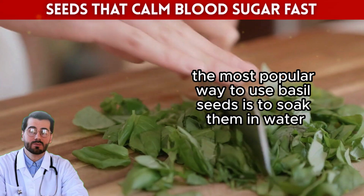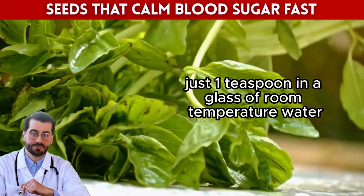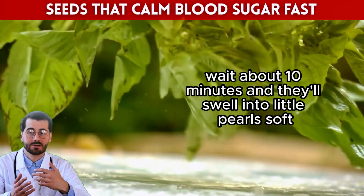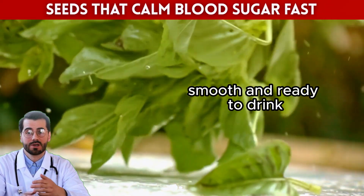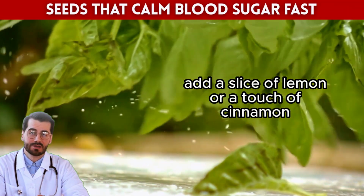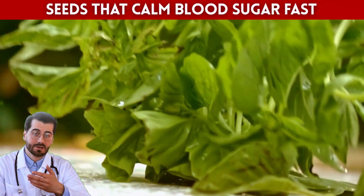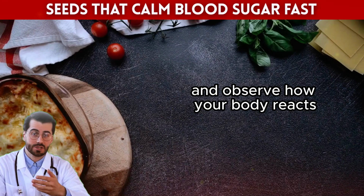The most popular way to use basil seeds is to soak them in water. Just 1 teaspoon in a glass of room temperature water. Wait about 10 minutes and they'll swell into little pearls, soft, smooth, and ready to drink. Add a slice of lemon or a touch of cinnamon, and you've got a powerful blood sugar balancing beverage. Drink it 30 minutes before your main meals and observe how your body reacts.